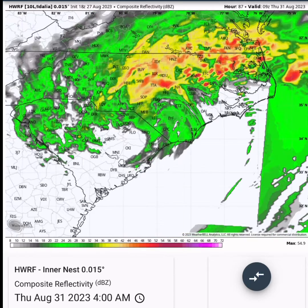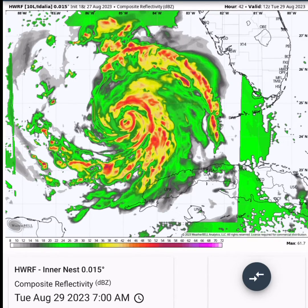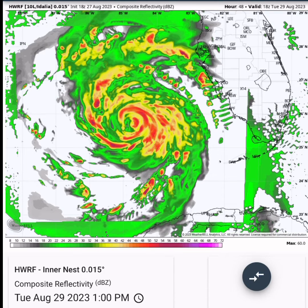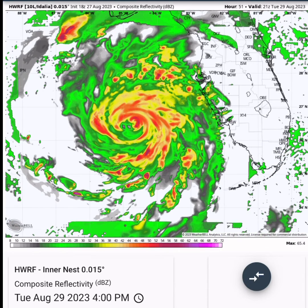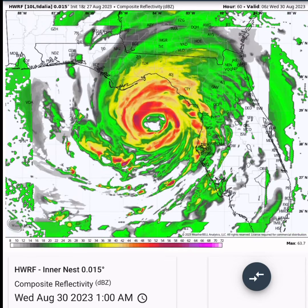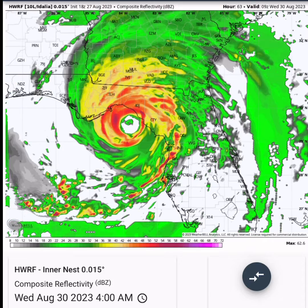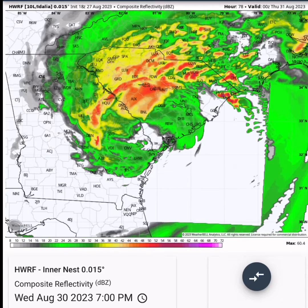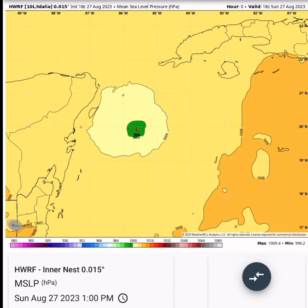Taking an up close and personal look at it, you can see as the storm gets over the northeast Gulf of Mexico, it becomes much better organized, with a good inflow band, a good outflow band, a classic looking hurricane with tightly wrapped convection around the center of circulation. And as we know, the northeast quadrant of the storm is the strongest part of the storm and where the storm surge will come in.